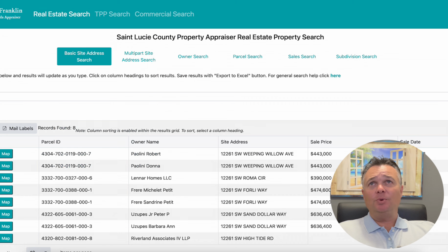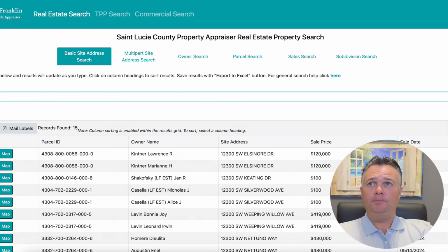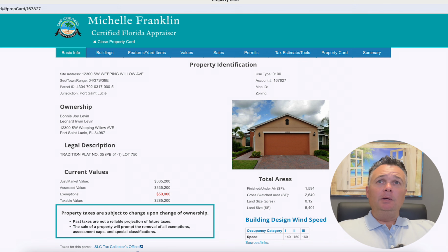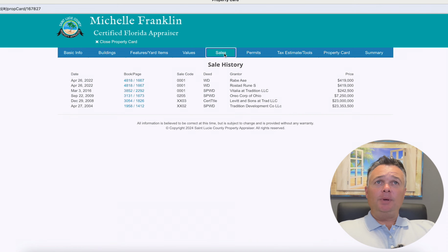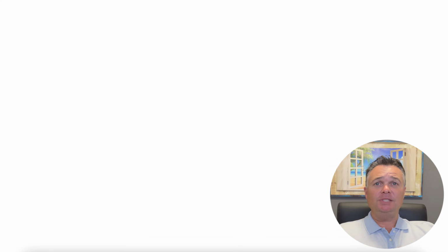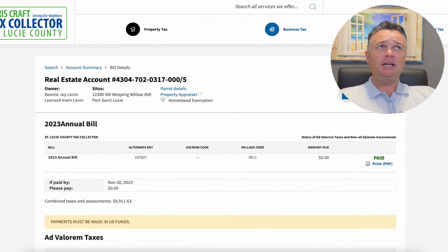So, $12,300. And let's see here what they're paying. So they bought this home April 26, 2022 for $419,000. This is in Vitalia Tradition. And more like it, $8,555 a year in property taxes.